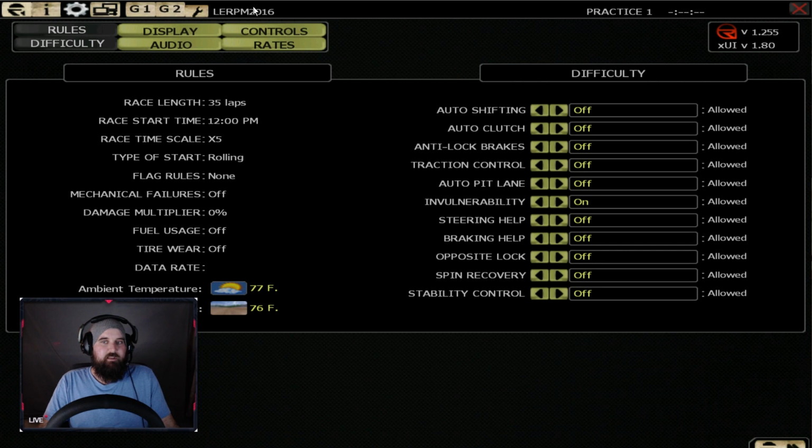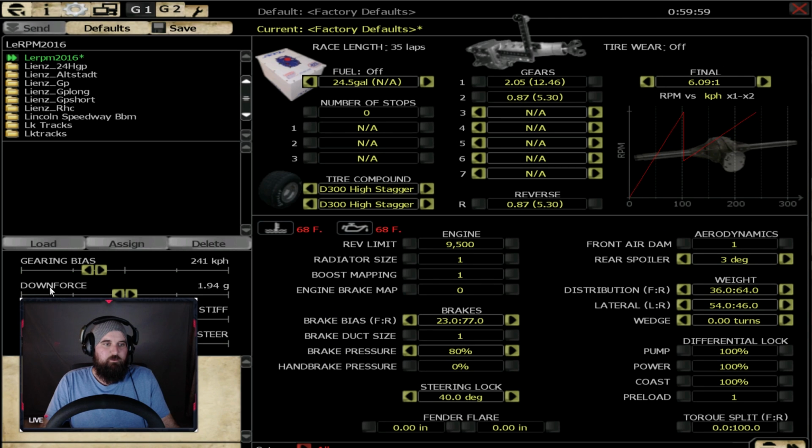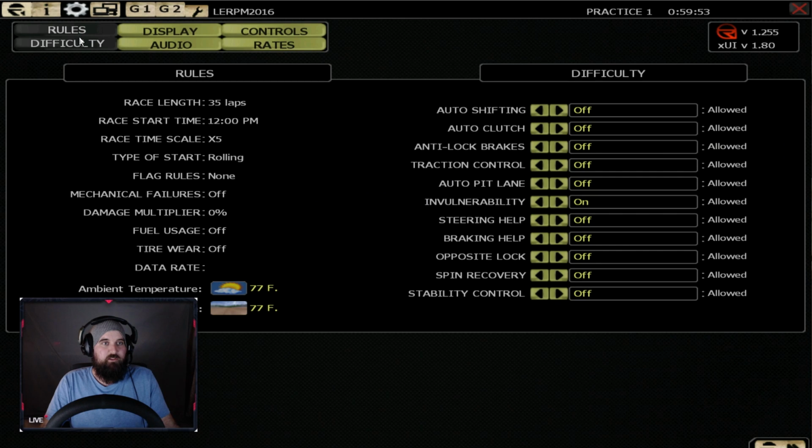First things first, before we get any further into this, the rates. This is my settings for my Fanatec CS 2.5 wheelbase, V3 pedals. This is what I'm running, and you guys can copy that if you wish. We'll go into the garage. We're just going to drag the gearing bias back. Everything else is the same. Just make sure that the steering lock is set to 40. Oh, and while I think of it, make sure you go and change your difficulty settings to have everything turned off, except for invulnerability in this case, but everything else, all the assists turned off.